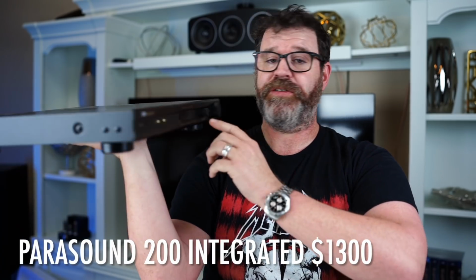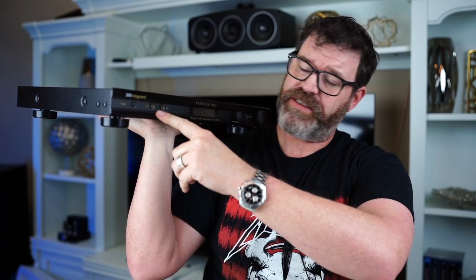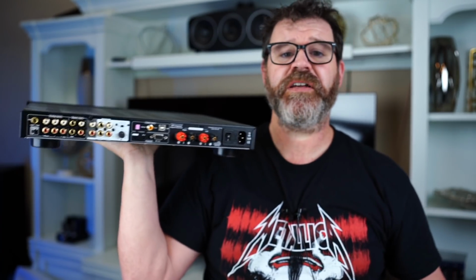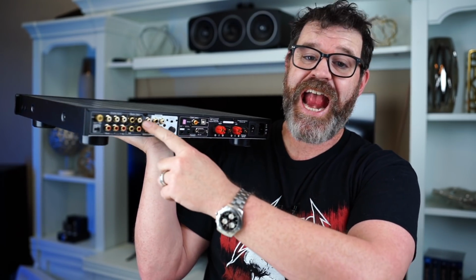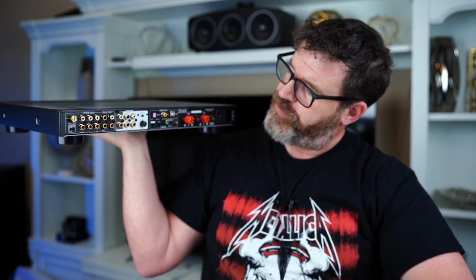Ooh, not much on the front. Little display. A little input switcher. Volume over here. You got some headphones and aux in. Oof. On the back, I feel like I'm delivering a pizza. Like maybe you ordered a deep dish. Okay, look at all those analog inputs. Then you got full optical, coax, USB in.